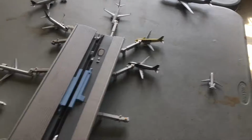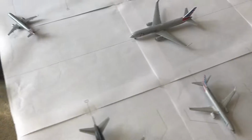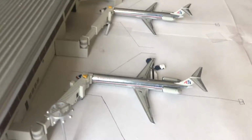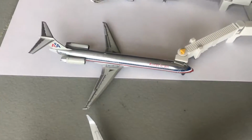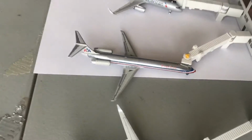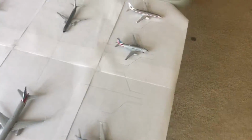And then he wanted MD-80s, so this one is heading out to Toronto. That's one of the MD-82s. That one specifically is probably retired, but these 2, one's heading to Jacksonville, one's heading to Minneapolis, and then this MD-80's heading to Detroit. So there's the requested flights for today. Anyways, back on with the update.